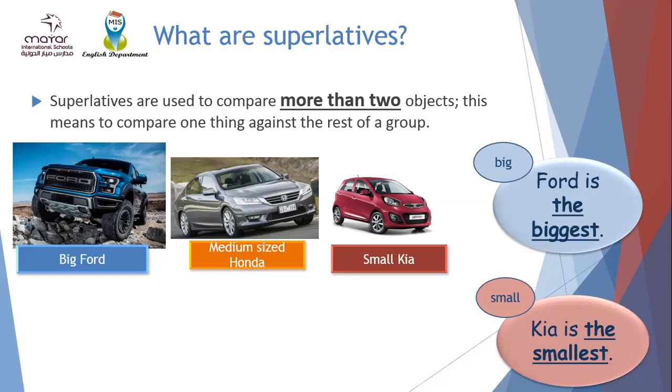Can I say the Honda is the baddest? No, I don't say the baddest, I say the worst. But it's not the worst. I'm not talking about it being bad. I'm just saying, for example, we can say it is the worst size among all cars because it's not small, it's not big. Or I can say Honda is the best size because Kia is the smallest and Ford is the biggest. This way, Honda is the best size because it's medium. But I don't say it's the mediumest. That's weird.